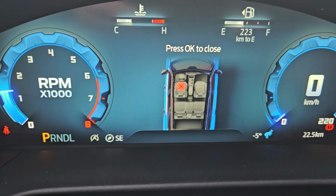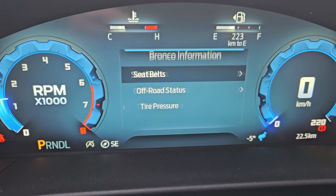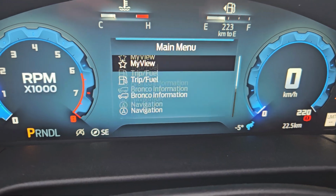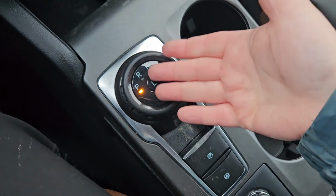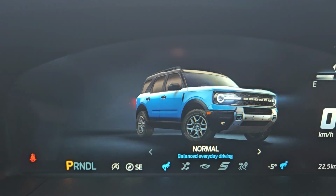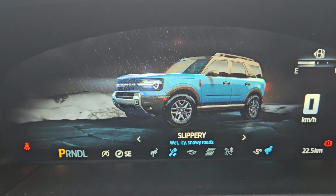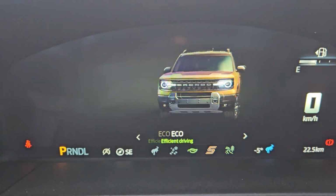Now looking at our main screen here, let me go back. We have My View, Trip and View, your Bronco information, which is new, such as seatbelts, off-road, tire pressure, all that jazz, navigation, phone, audio, and other settings. To my right, we do have that rotary gear select. We have our parking brake, auto hold, GOAT modes, which do include, we even have new styles for the modes, such as your normal, slippery, eco, sport, and off-road.